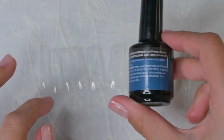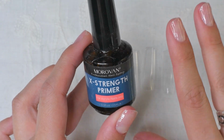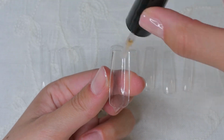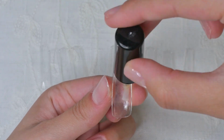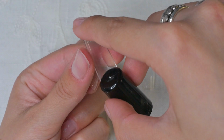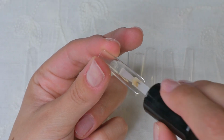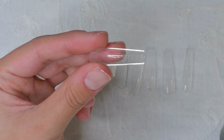And now I'm just going to etch all of my tips with my primer real quick so that they're ready to be put on. And I'm actually going to pick a couple of them to etch the entire thing, because I do want to encapsulate some of these glitters that we got underneath the gel extension. And you'll see what I mean by that in a moment.